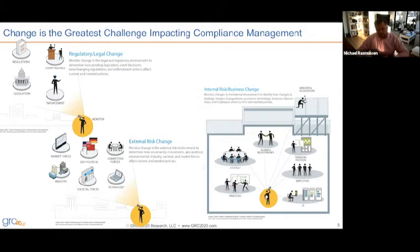But then we also have to keep up with change in our external risk environment, changing market forces, like economic forces that impact our credit risk policies, geopolitical forces, and shifts in technology and society and industry trends and things like that. All that needs to come into balance with the regulatory change as we operationalize it.